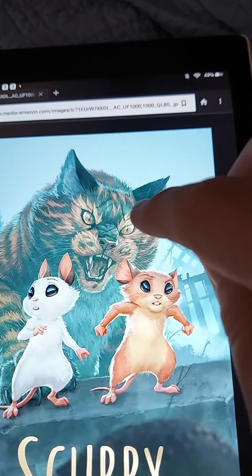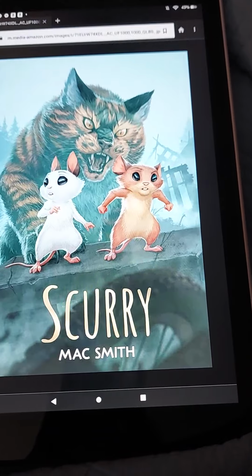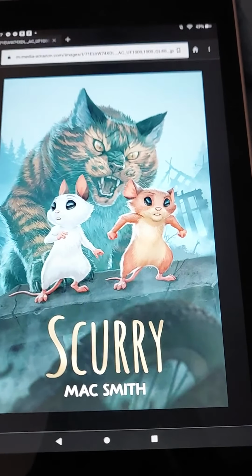Alright, so I'm gonna flip around, and that's Titan. That's the bad cat. That's Mac, and that's Picked. And it's called Scurry by Max Smith. And I'm giving it 5 stars.